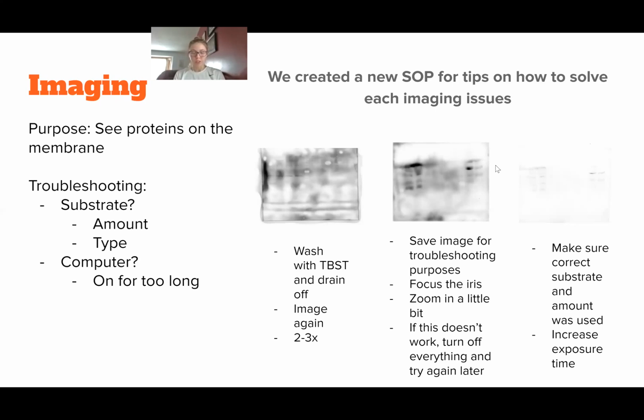Femto is used for primaries that are much weaker or older, you could say. So it's a much stronger substrate, and it is used to image things like our HEK samples or our liver samples. And so if you're going to use an old primary, you want to use femto so that you get the best image. This is also taken into consideration for the polyclonal.